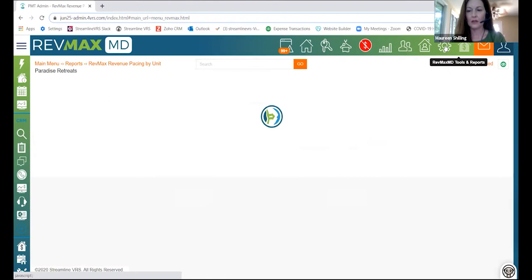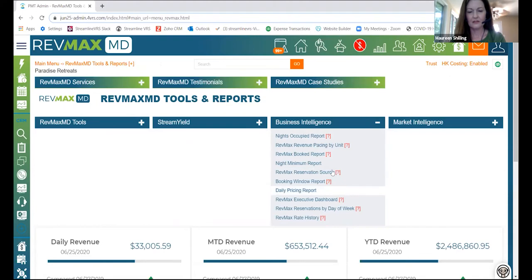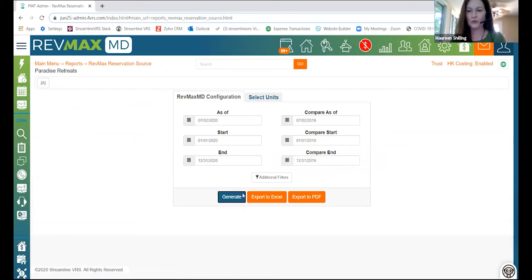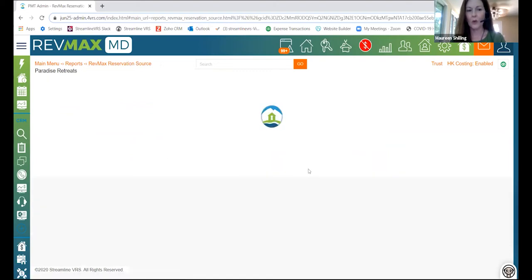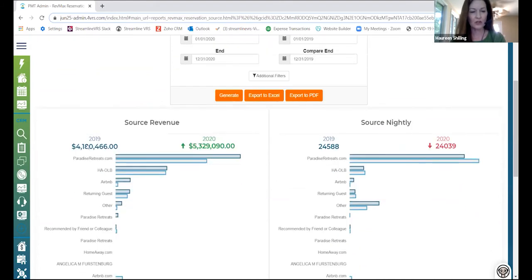Okay, we're going to go back to our reports. The next one we're going to look at is called Reservation Source. The Reservation Source report is going to show us from where our reservations are coming. So this is going to show us a total of 2019 versus 2020 revenue from all of our sources, and then it's going to give us a breakdown of where that revenue has come from. So is it coming from a website? Is it coming from HomeAway, Airbnb, returned guest, or any other sources that you have set up in your system?